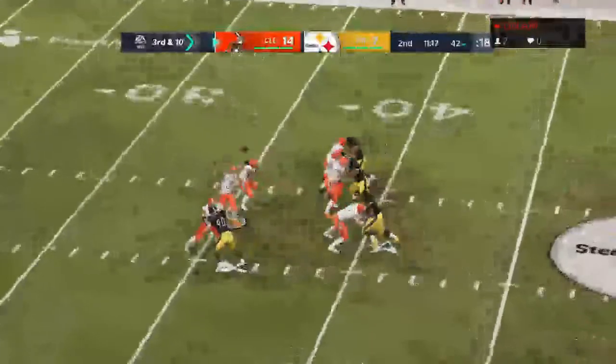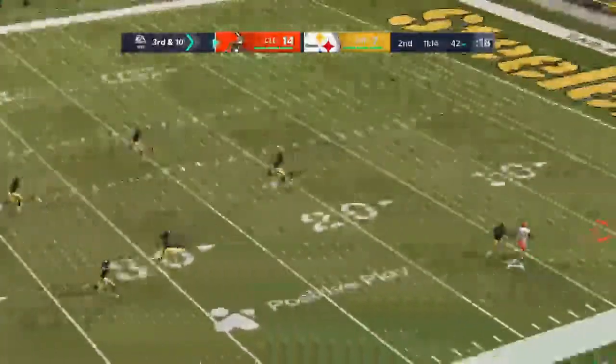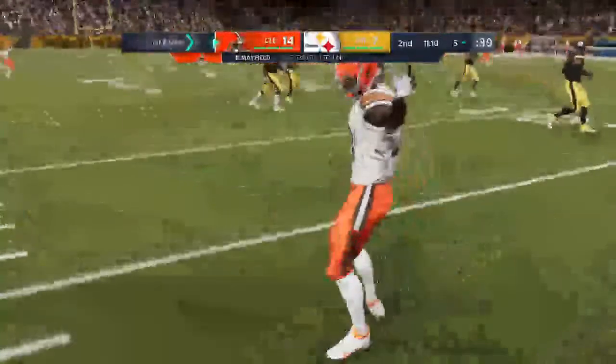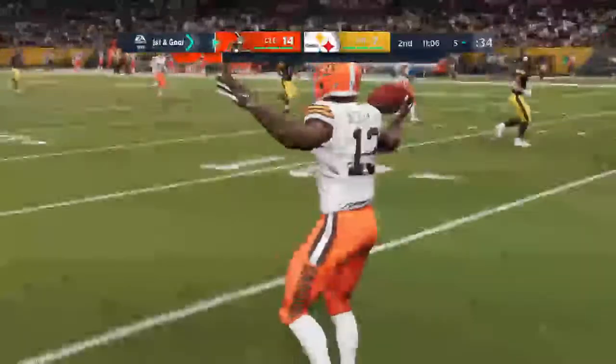Now Mayfield. He'll let it go deep for Beckham. And that is caught one-handed. Oh, my, he pulled it in. They're able to convert on 3rd down, and that sets up a 1st and goal.